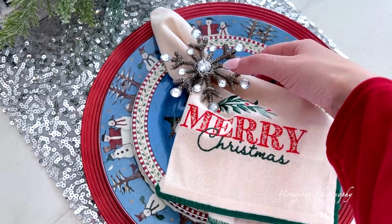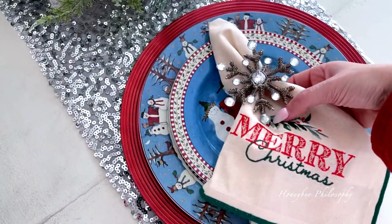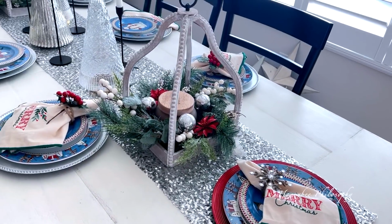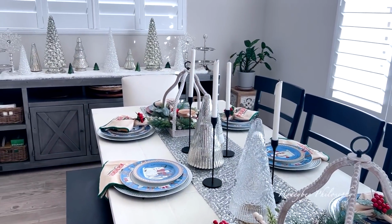You'll see these little snowflake napkin holders. And these plates are actually Debbie Mum, and they were my grandma's, and they've been passed down to me, and so they're really special to me. They have a lot of memory behind them, so I always love to use them on Christmas.